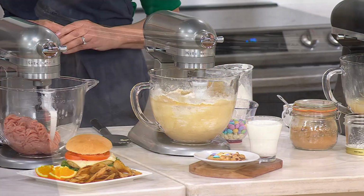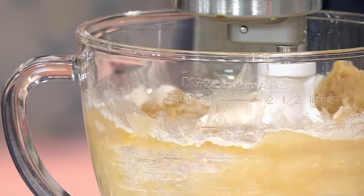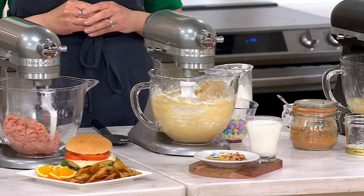One of our colors has sold out. The aqua sky, I think, is gone, yes. All right, so we only have 4 colors remaining.